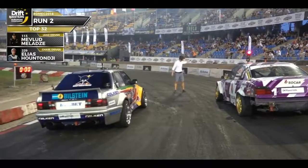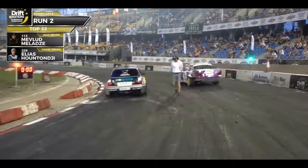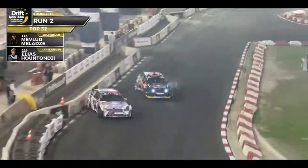Not very often we see these guys go up against each other in drift competition, but it will be Mevlud in the lead position and Hountondji in the chase. Hountondji should have the pace here to stay with him. Can he get the job done? But Mevlud looking super strong to the edge of the track.